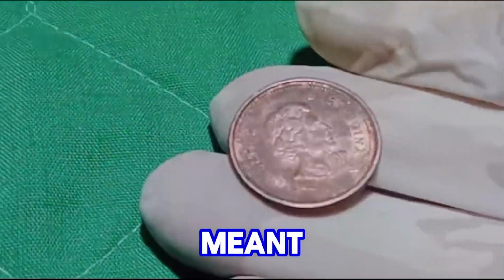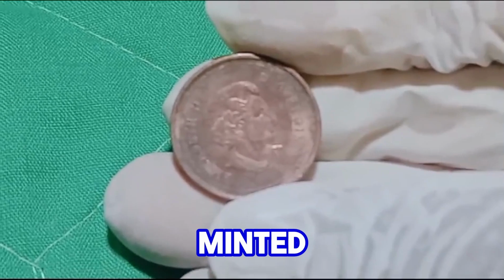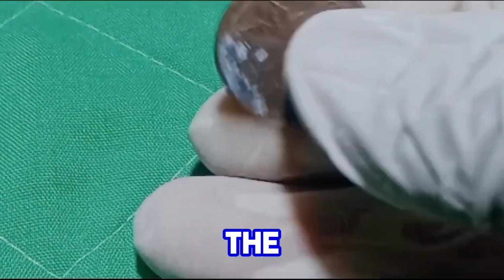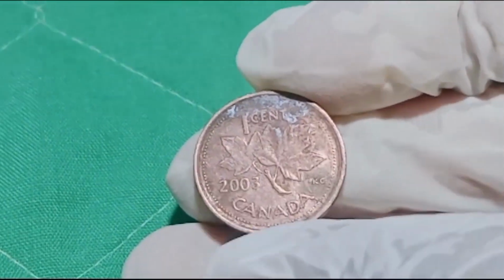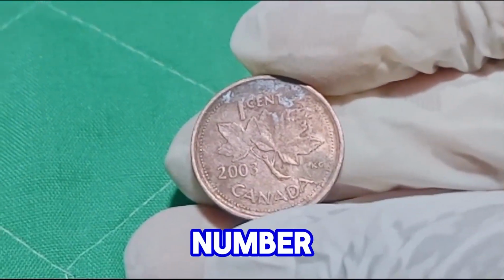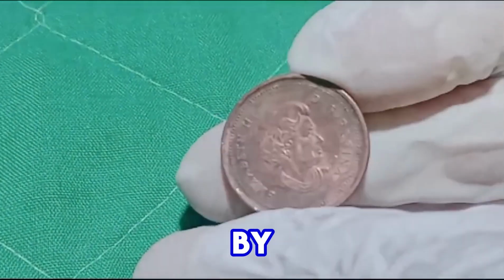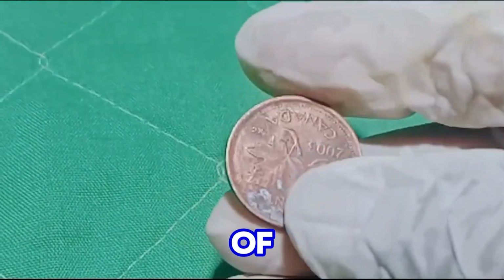However, this also meant that the copper penny was not solid copper, unlike the older versions minted prior to 1997. In 2003, the Royal Canadian Mint produced approximately 900 million pennies. While this might seem like a large number, certain factors make specific coins from this year highly sought after by collectors. One of the most important details to look for is the condition of the coin.